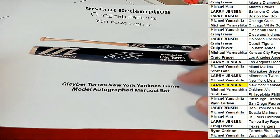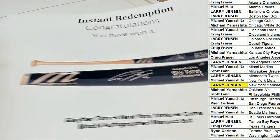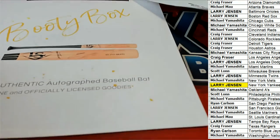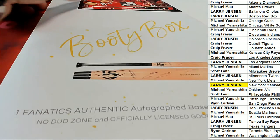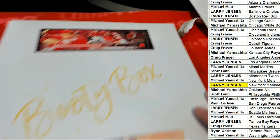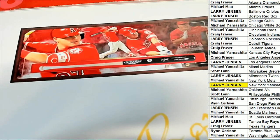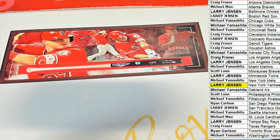Model, it's a special bat here. And this is an instant redemption. So along with this box break, we do a random at the end of the rip to see who's going to get qualified for the Mike Trout Shadow Box. And we're going to start that up right now. Big congratulations, though, to Larry on hitting this Torres signed bat.